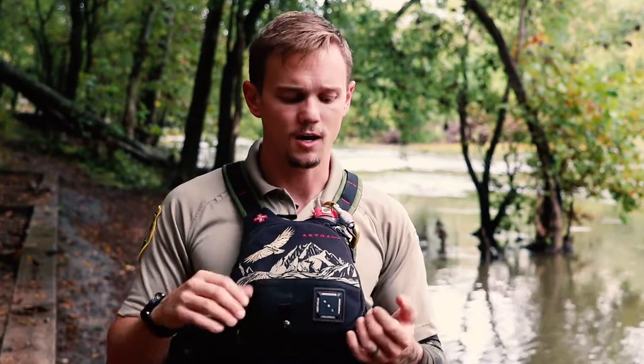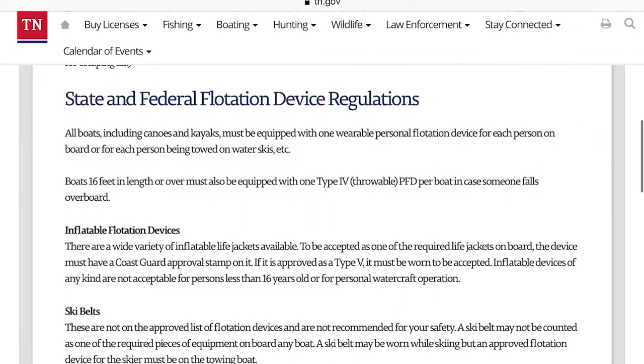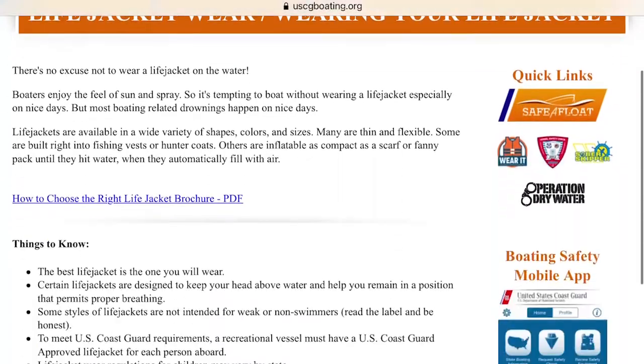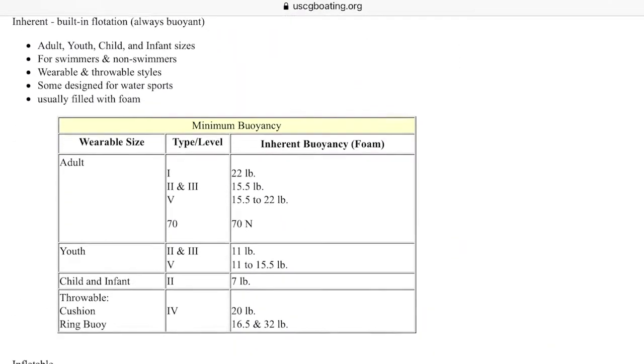Best place to figure out what you need is going to TWRA in the state of Tennessee. They have great resources on life jackets and the laws pertaining to life jacket wearing in the state of Tennessee. You also want to go to the U.S. Coast Guard. They're the ones who actually test life jackets, and they rate them to show what we need in certain situations.